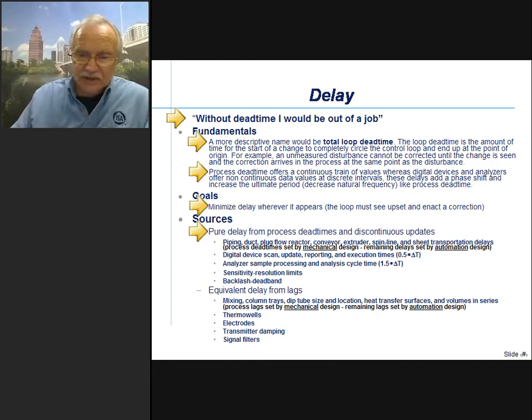Piping, duct, plug flow, reactor, conveyor, extruder, spin line, and heat transportation delays are classic examples of process dead time. And what's interesting is they are set by the mechanical design. The remaining delays that we're going to see here are set by automation design. So you, as an automation engineer, have control of the rest of these delays, and in many loops, as we'll see, actually in the majority of the loops, you have control over the amount of delay that's in the process, or not in the process, but in the total control loop.